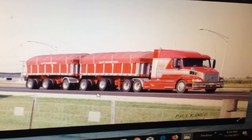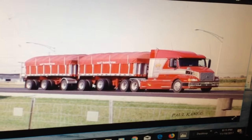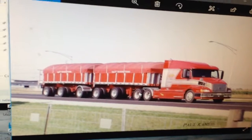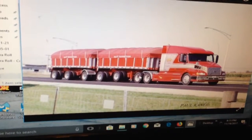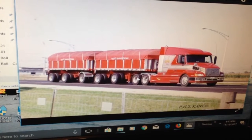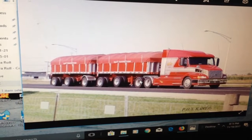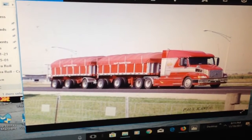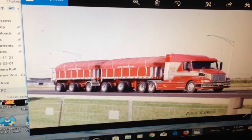Because you've got 20,000 pounds there, 20,000 pounds there, and so on, and 34,000 pounds there. So you're hauling fairly heavy. You will see some steel haulers around Cleveland, Detroit, Toledo with that setup. They do exist. They're not super common, but they do exist. That is two trailers. That is a trailer there, that's a trailer there, and there's a fifth wheel there.